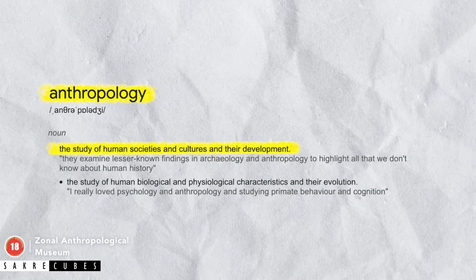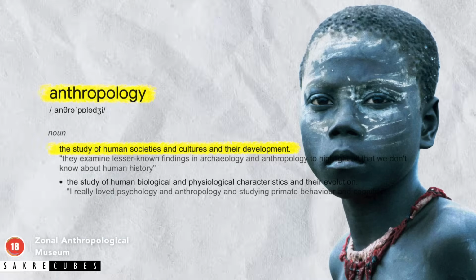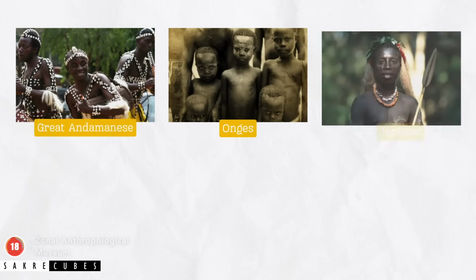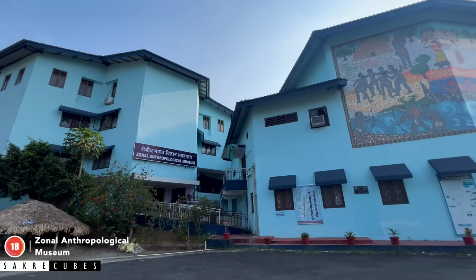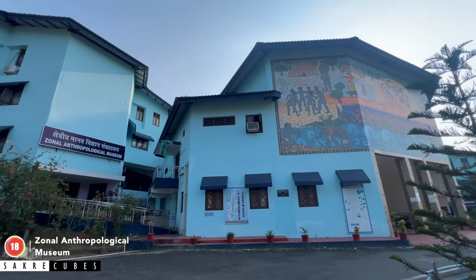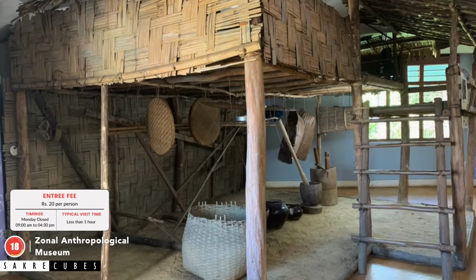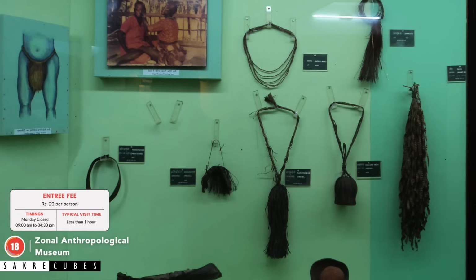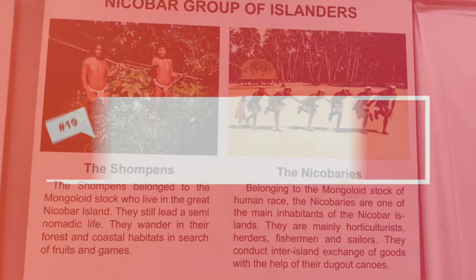Anthropology is the study of humans, and what could be the better way to learn it than studying about the tribal people? The Andaman and Nicobar Islands are home to 6 indigenous tribes: Andamanese, Onge, Jarawa, North Sentinelese, Nicobari and Chompen. If you want to learn more about these tribes, then head to Zonal Anthropological Museum in Port Blair. You will find life-size replicas of tribal huts, handicrafts, photographs, weapons and other artifacts that provide a glimpse into the lives of the tribal people.